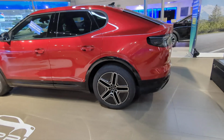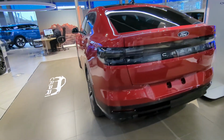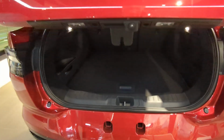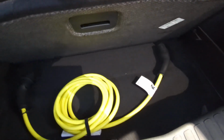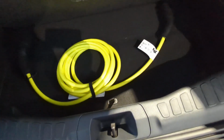This is power tailgate because it's the premium, and a big boot in the Capri actually. 572 litres. A bit of extra capacity underneath, and there's even a little bit more capacity under here. So the cable, for example, could live in there, giving you extra capacity again.